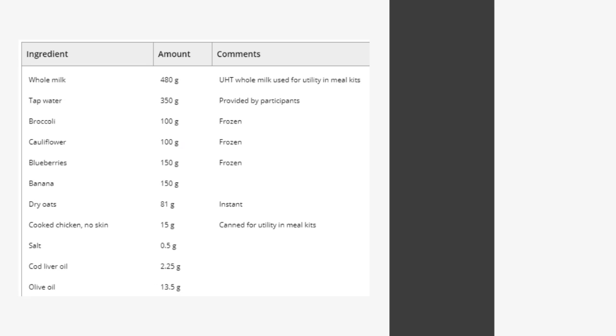This is the recipe that was utilized. I wanted to briefly show it to you to show that the foods are rather common, such as whole milk, chicken, blueberries, broccoli, oats, and more. One ingredient near the bottom that might stand out to you is cod liver oil, and this ingredient is similar to a fish oil supplement and can be found in most drugstores or vitamin shops.